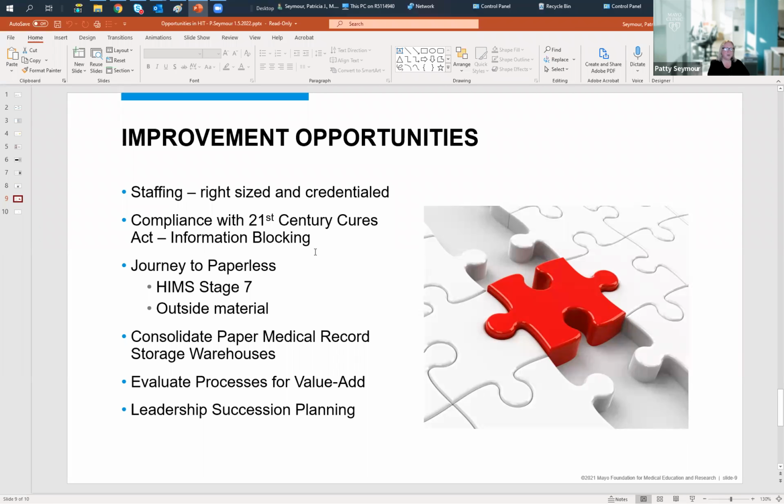And we're continuing to evaluate processes for value add. And what does that mean? It's kind of back to my statement before, where we tend to continue to do the same process, or we would take our paper process and figure out how we're going to shove that into an electronic environment, or use technology to get the same outcome. And it really comes down to, we need to think differently. And are we doing things that we've always done, but what's the value in it?